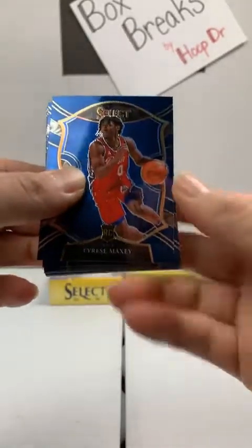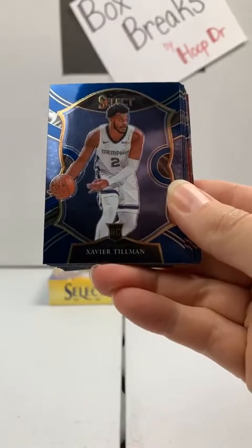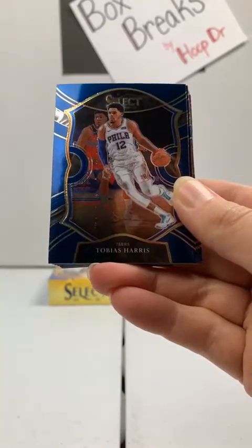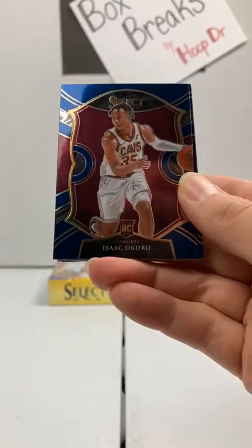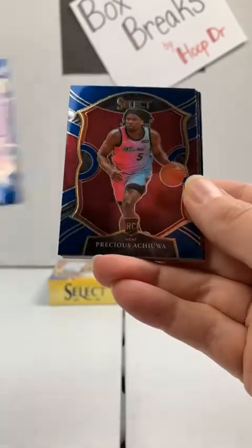All right, good start with the Tyrese Maxey rookie to the Sixers. Kemba Walker, Boston. Xavier Tillman rookie to the Grizzlies. Brandon Ingram, Pelicans. Tobias Harris, Sixers. LaMarcus Aldridge to the Nets. Victor Oladipo, Rockets. Isaac Okoro, Cavs rookie. LeBron James again to the Lakers.